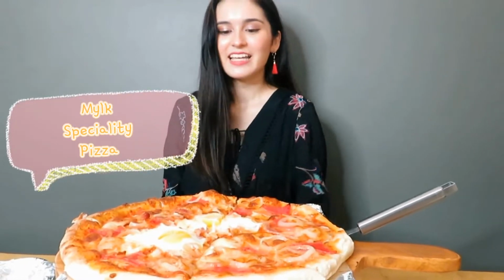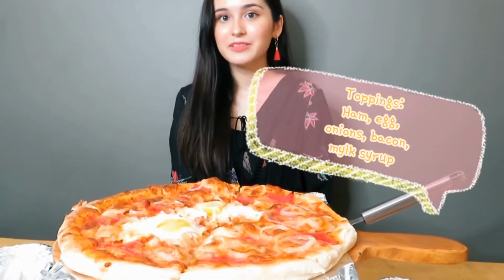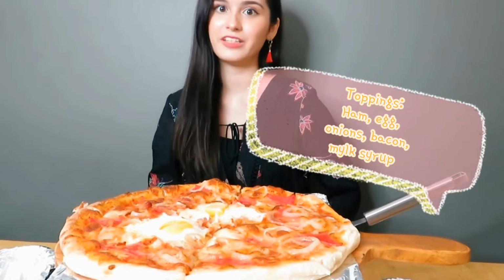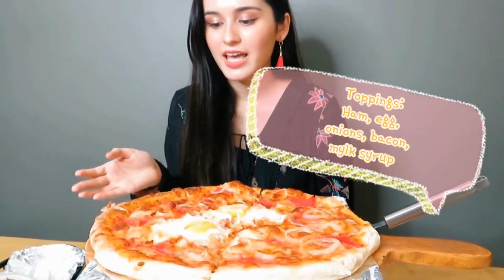Specialty pizza. So let's talk about the dough. This is the owner's recipe and it is made from Italian bread. So the ham is a family recipe for 12 years. And it also comes with egg, milk syrup, and onion.